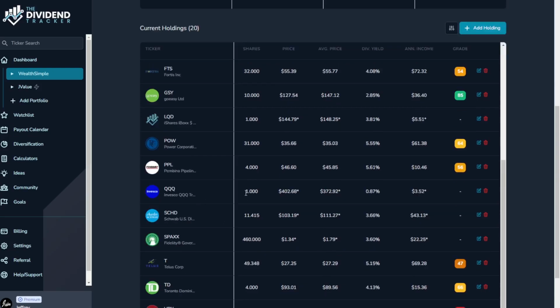QQQ, I have 1 share of it, and this has been very ran up in January. This is a Nasdaq ETF, and there's more speculative companies, so I don't really want to be too exposed to this type of sector, but it is something to consider when you are growing these portfolios. You do want a little bit of mix and dividend growth as well.